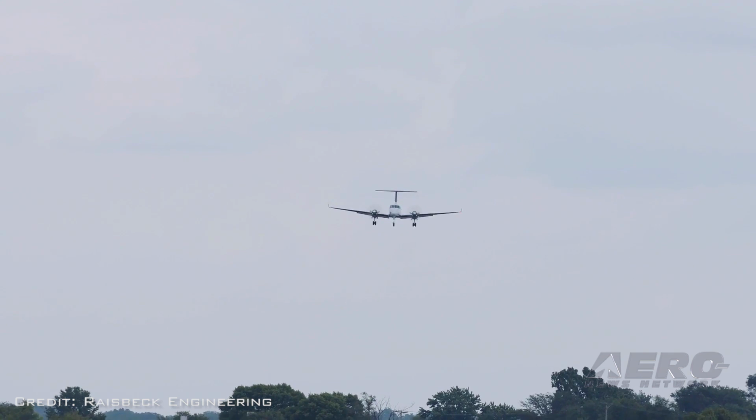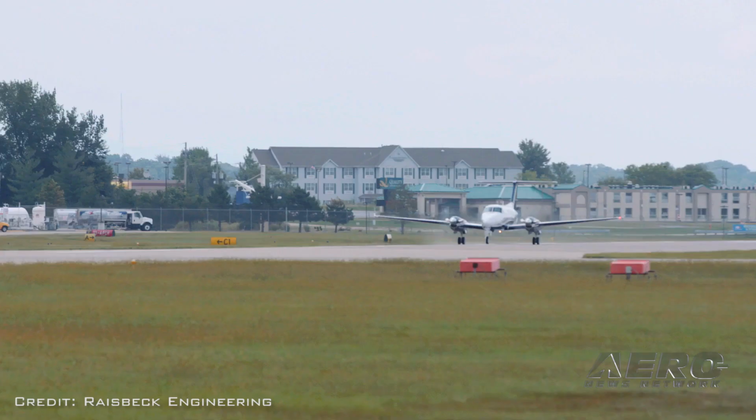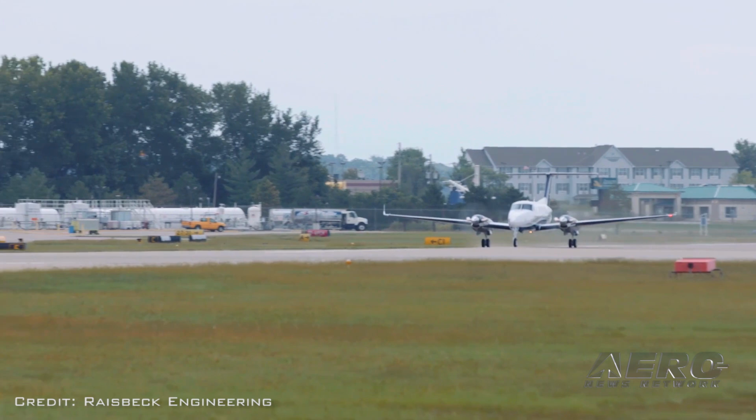And we've been working with Raisbeck on modifying King Air props for quite some time, starting with the original power props back in the 80s. And then we went to the swept props, which were also metal, in the early 2000s. And then now getting into the swept carbon fiber structural composite five ways for the 200 and the 350, which hit the market about 2 years ago.